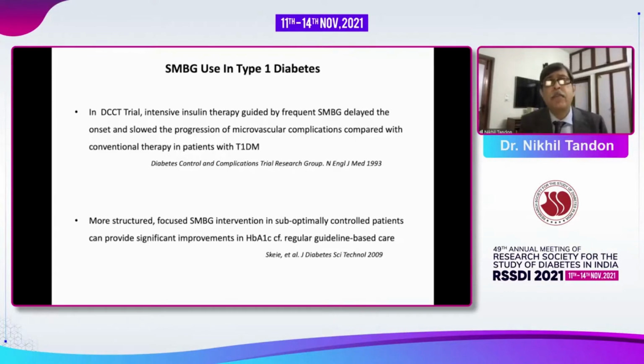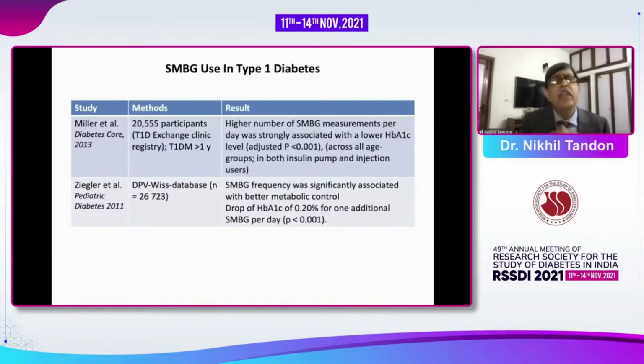About 15 years after that study, it was again demonstrated that focused SMBG intervention in suboptimally controlled patients can improve HbA1c compared to regular guideline-based care. Now, I don't think there's any doubt in our mind that SMBG use in type 1 diabetes is beyond question. It is to be used. The only issue which comes to mind is how many times in a day.